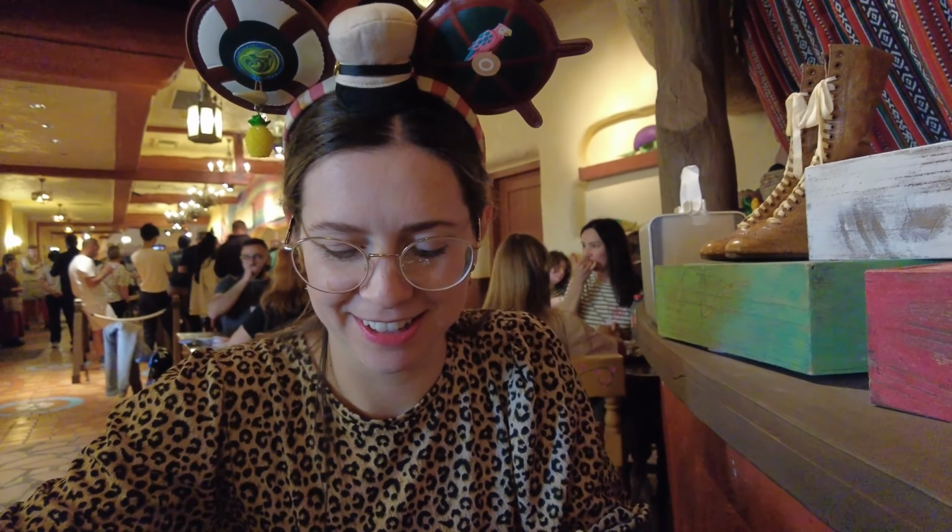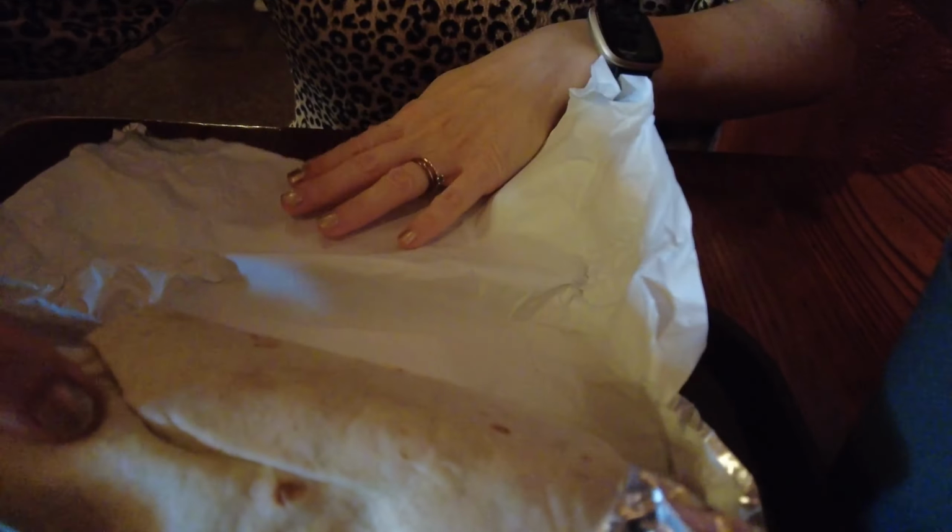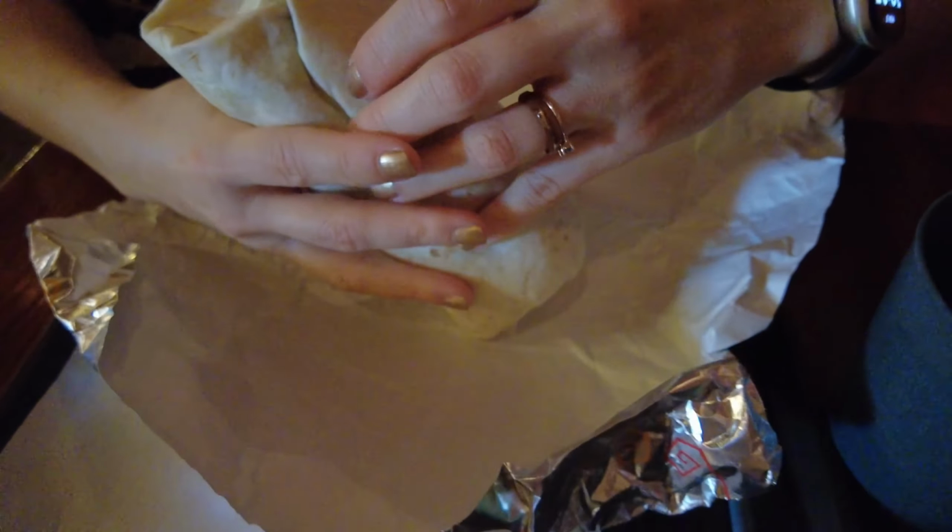Oh, how much did all this cost again? Like €26? 25 or 26. I think that's quite hot. It's massive though. It's huge. It's going to fill me up all day.